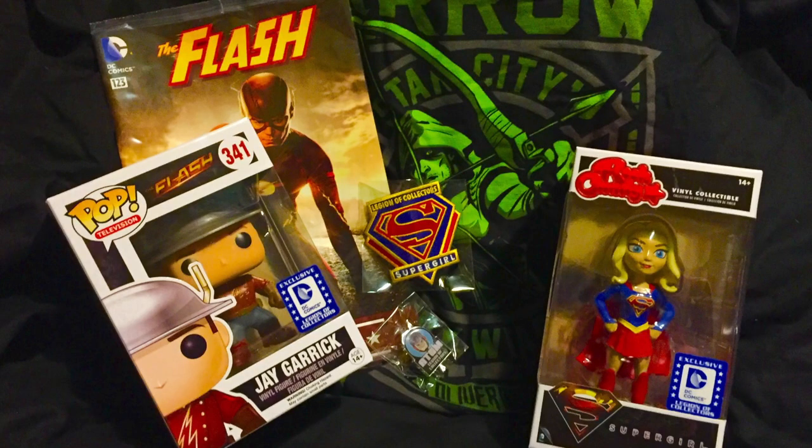Number three was DC Legion of Collectors. And this one was, you know, honestly not even that great. It was okay, and it was good. I liked it because they had good variety. They had a comic, a t-shirt, a pop, and then the rock candy, patch and pin. So you got a good mixture of stuff, whereas these Funko boxes usually don't have a good mixture.